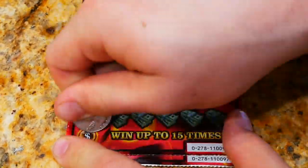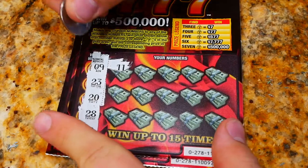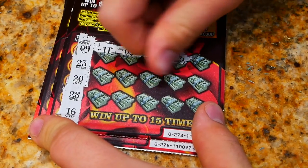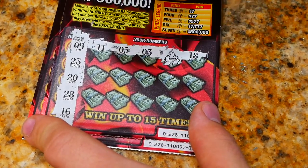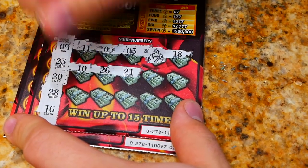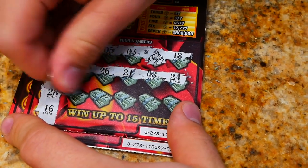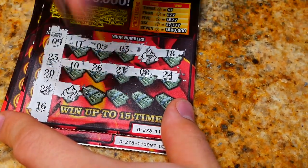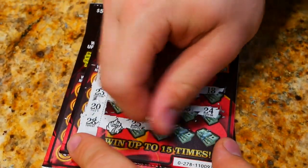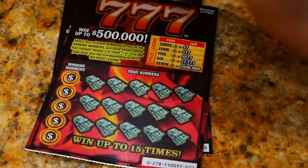Here we go. We've got 9, 23, 20, 28, and a 16. Let's see if we can find a match here. We've got an 11, a 5, and a 3. We've got 1, 7. We just need two more of those. 18, 10, and 26, 21, 8, 24, a 7, we just need one more 7, that'd be nice, come on, 25, a 12, a 1, and a 13. Nothing on that one, that's all right, we'll move on to the next one here.